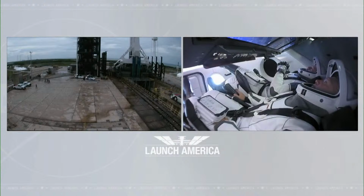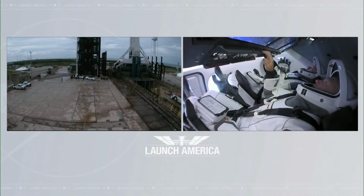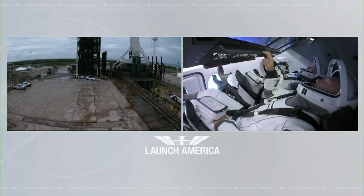But we'll continue to stick with Bob and Doug until we see that hatch get open and them start to make their way out. Oh, and there we can get some views once more back at the pad. You can see that egress team moving back in. They were wearing the black clean suits that we saw as they were helping Bob and Doug get into the Dragon just several hours ago. They're now going to get on the elevator, make their way back up, down the crew access arm, and then we'll get that Dragon side hatch opened.